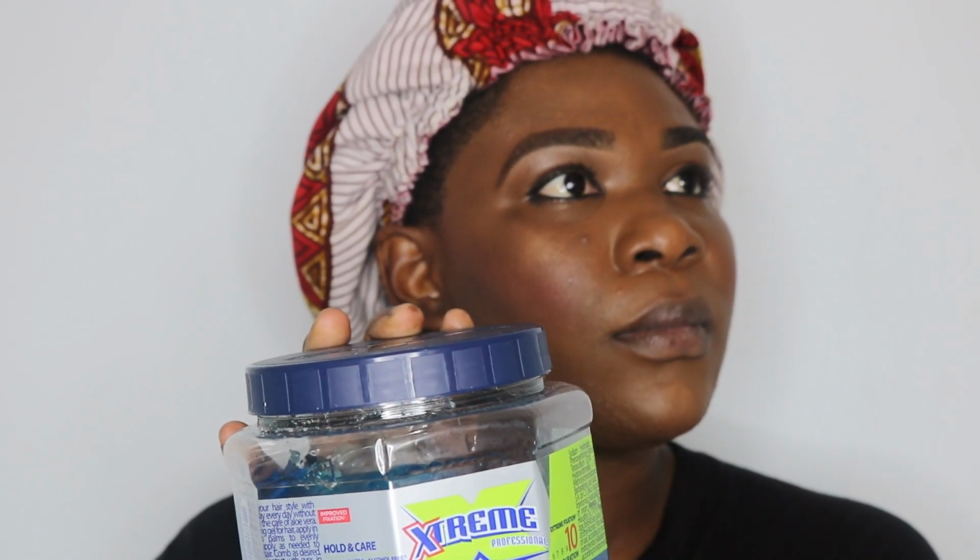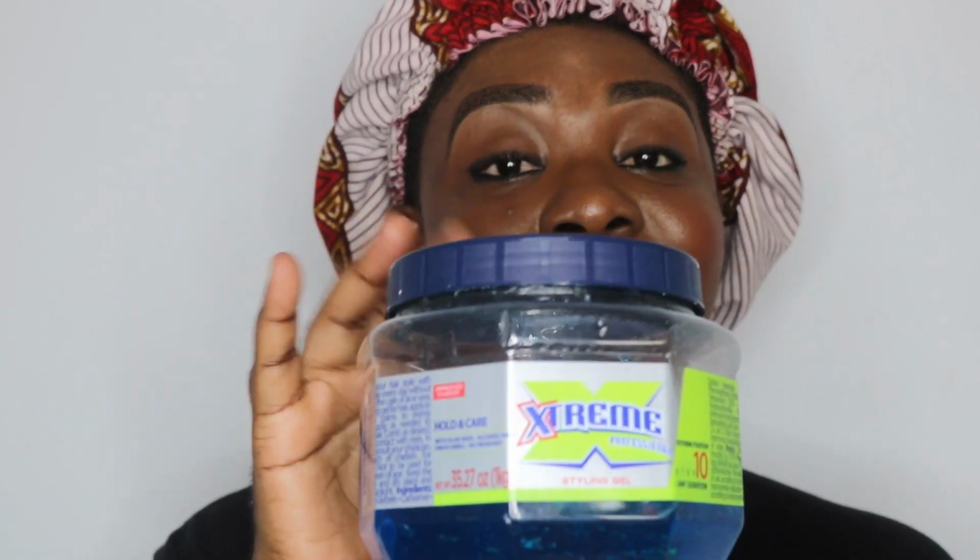And the gel that I have been loving, that has been giving me the best curls of my life, is the Extreme Wet Line Gel. I know that you guys are no stranger to it, but if you have not yet picked this up, please try it. I have recommended it to like 3 or 4 people and they all love it. So I know that it's not something that only works for me.